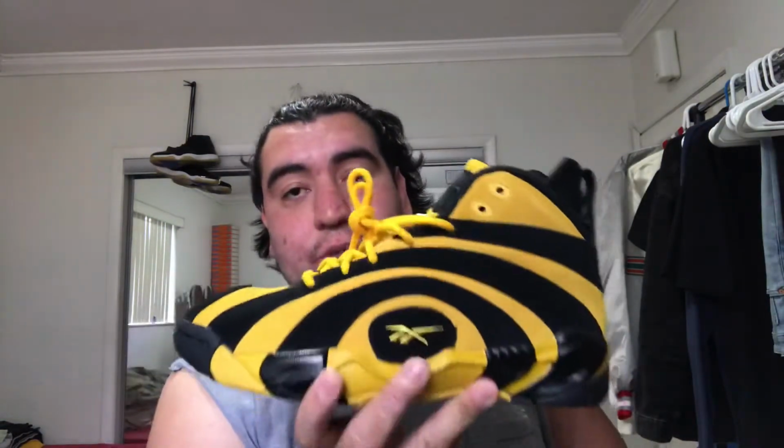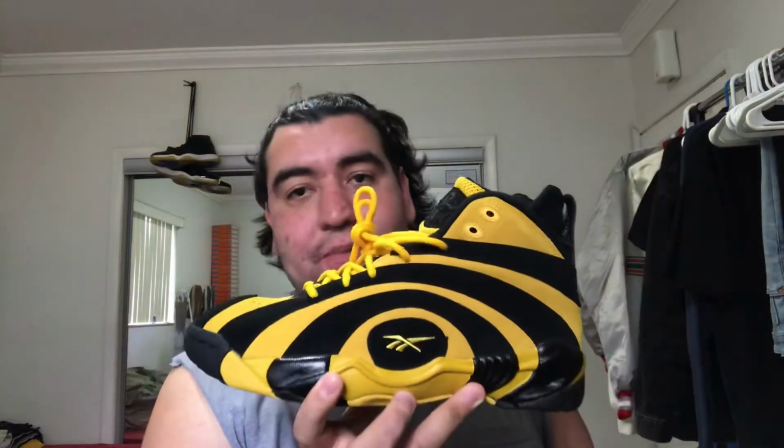But like I was saying, these actually were supposed to drop when the movie The Minions 2 dropped. Because of the situation we're in, they pushed back the movie to next year. And I'm guessing that Reebok just decided, you know what, let's just drop the shoes this year. And I'm glad they did, man. These are actually surprisingly really dope.